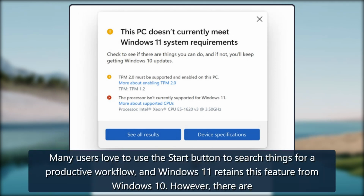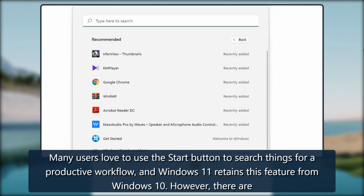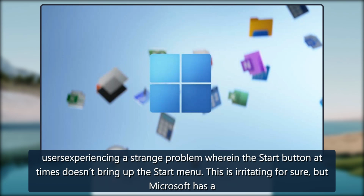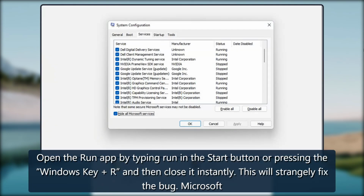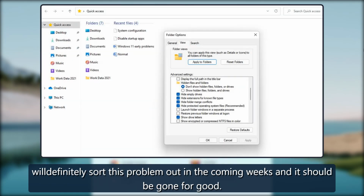Start menu and context menu problems. Many users love to use the Start button to search things for a productive workflow, and Windows 11 retains this feature from Windows 10. However, there are users experiencing a strange problem wherein the Start button at times doesn't bring up the Start menu. This is irritating for sure, but Microsoft has a simple fix. Open the Run app by typing Run in the Start button or pressing Windows key + R, and then close it instantly. This will strangely fix the bug. Microsoft will definitely sort this problem out in the coming weeks, and it should be gone for good.